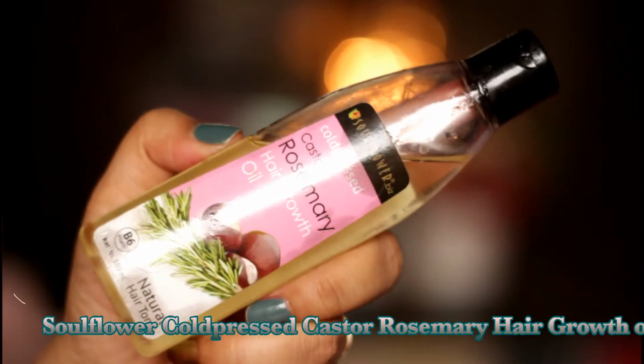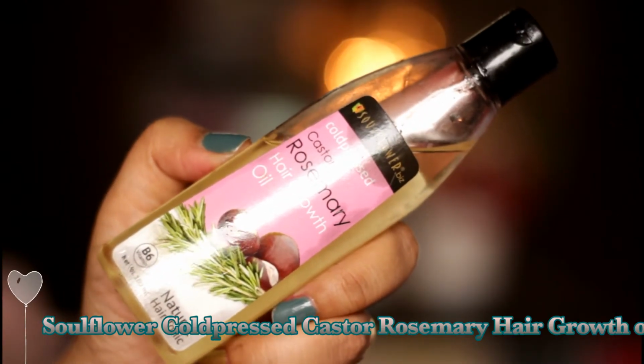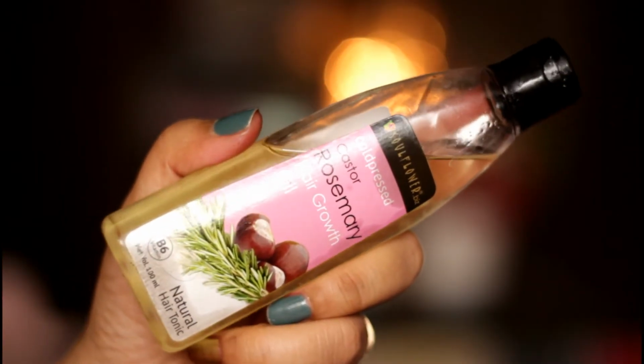I really enjoyed using these. In my attempt to find products for hair growth and counteracting hair fall, I happened to find this Soulflower cold pressed castor rosemary hair growth oil. I'm not sure if it has really helped to increase the growth of my hair, but what I found after using this is that it has counteracted hair fall to some extent.